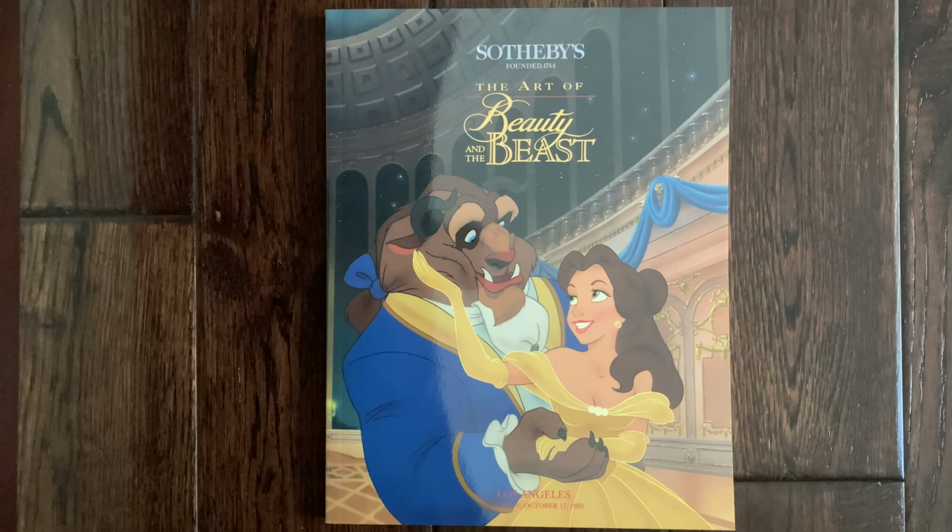So if you haven't seen these before, these are, once again, the auction catalogs for the actual purchase of the cels and backdrops that the animators physically created for the film. A lot of movies nowadays are computerized, and unfortunately, because of that, there's no real physical medium to collect. So I do miss these old 1980s and 90s Renaissance Disney films, and certainly Beauty and the Beast is one of the highlights during that era.